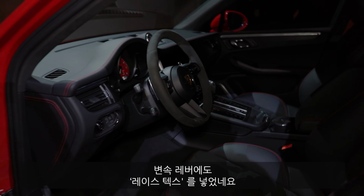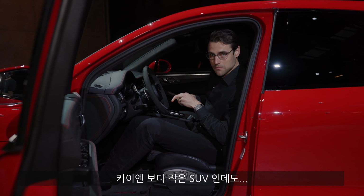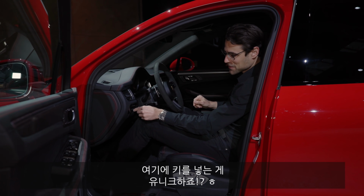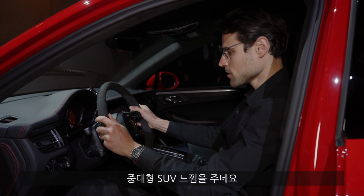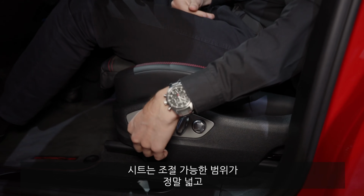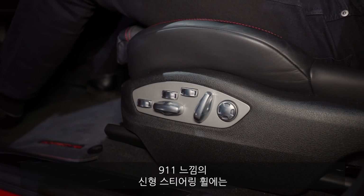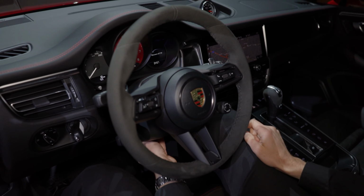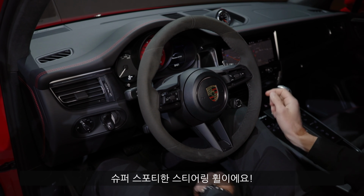Getting inside, it's not the biggest SUV. That would be the Cayenne, the bigger brother of course. Putting the key on the left side is always pretty cool and unique. But you already have a grown-up SUV seating position here with a lot of adjustment for the front, for the side parts and so on. So everything adjusted electronically. New steering wheel from 911 inspired style here also with the screws. Then you could also lift it up here like this. So once again, super sporty atmosphere.